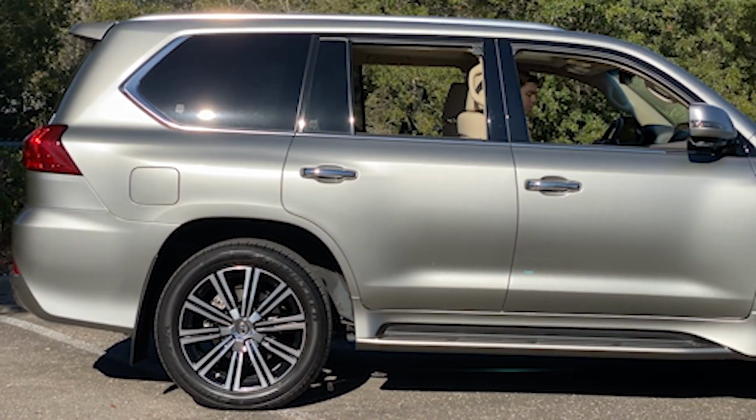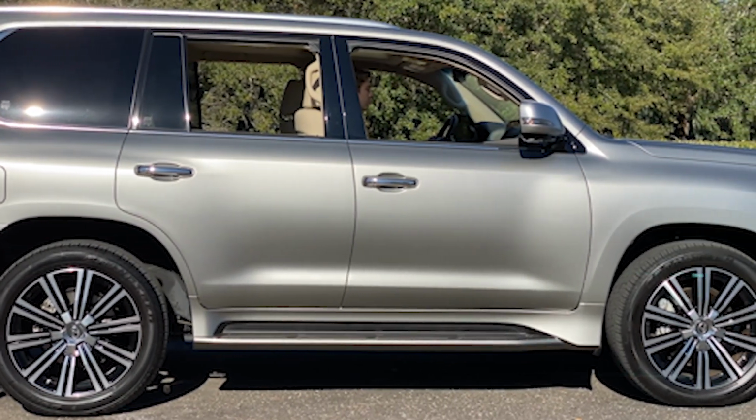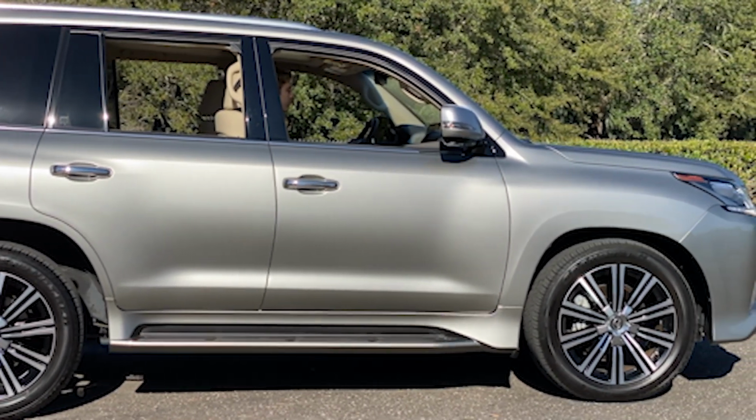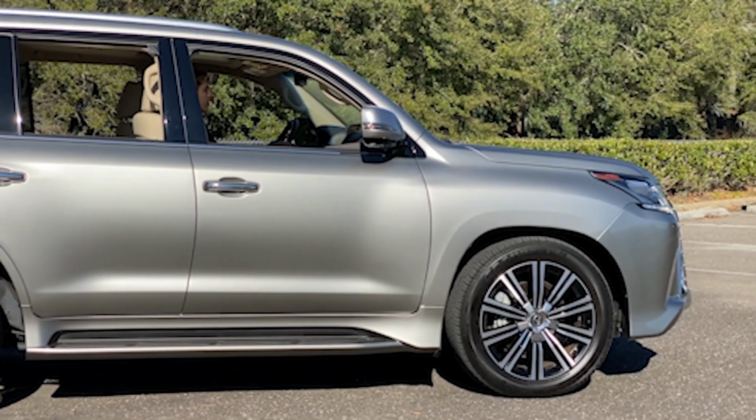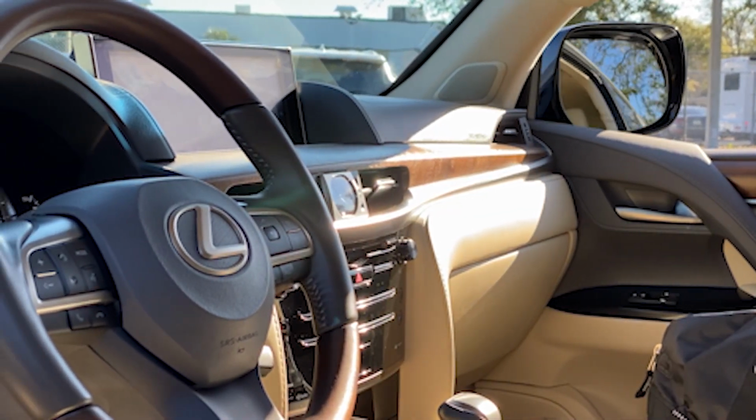Safety systems include automatic high beams, blind spot monitoring, the 360-degree view surround camera, intelligent parking assist, lane departure alert, rear cross traffic alert, pre-collision system, and a free 3 years of Lexus Inform Safety Connect.